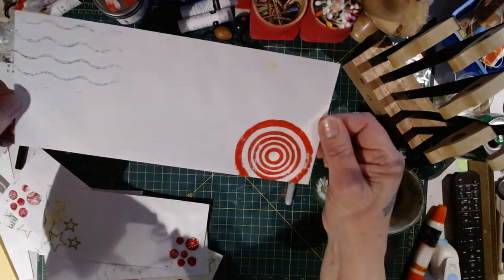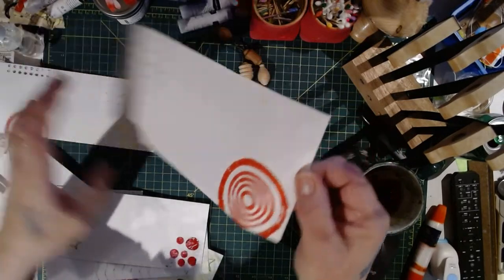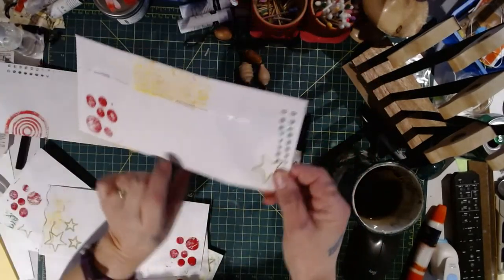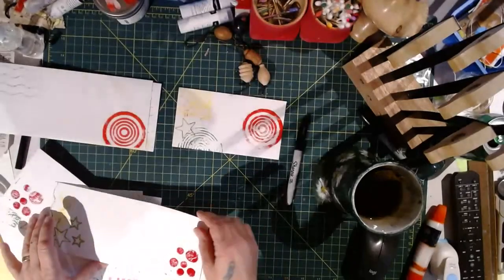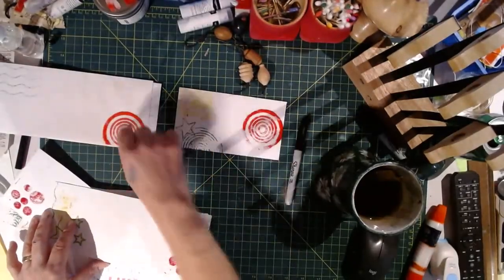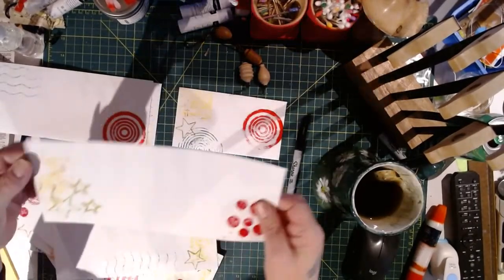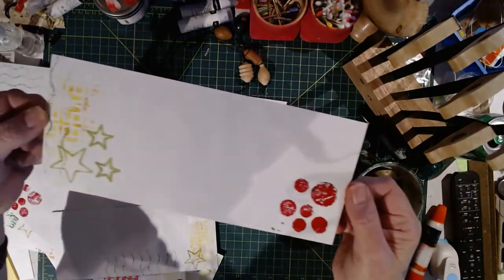I will keep you guys informed on here. I will talk about it and we will figure it out. I really like the way these bright red target things went. Bold and brilliant. Making a statement.